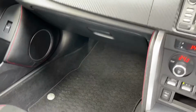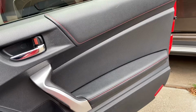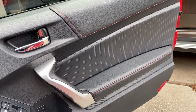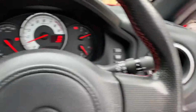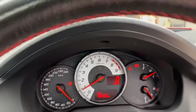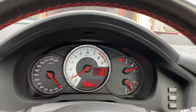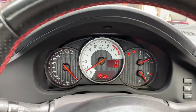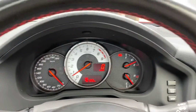Genuine 86 floor mats. I'll give the car a bit of a rev so you can hear it. It's got a pretty sweet tone to it, which obviously makes it a bit more of a sports car. Inside the car, the odometer, as I said, has just ticked over 40, so it's 40,193 Ks.